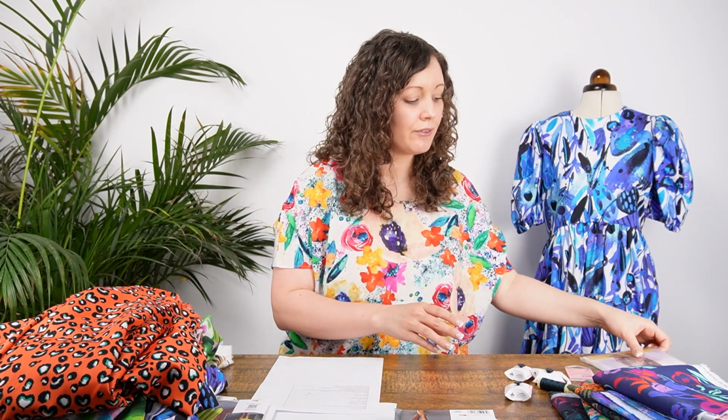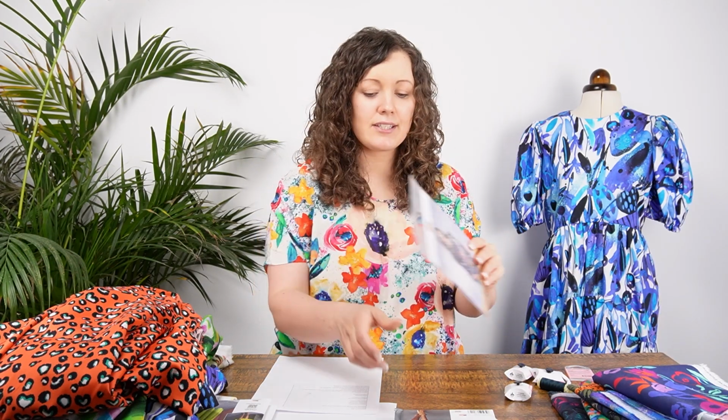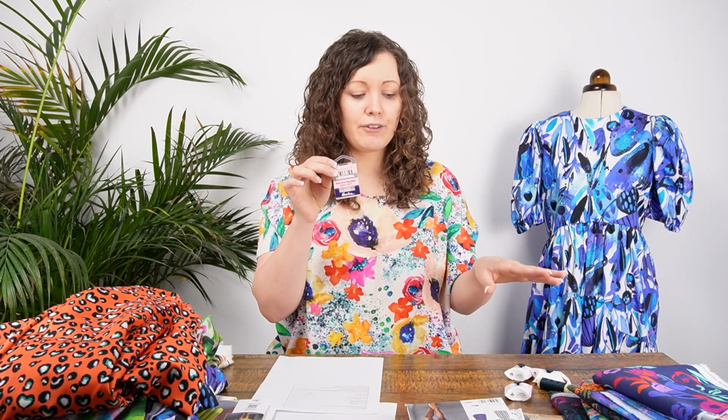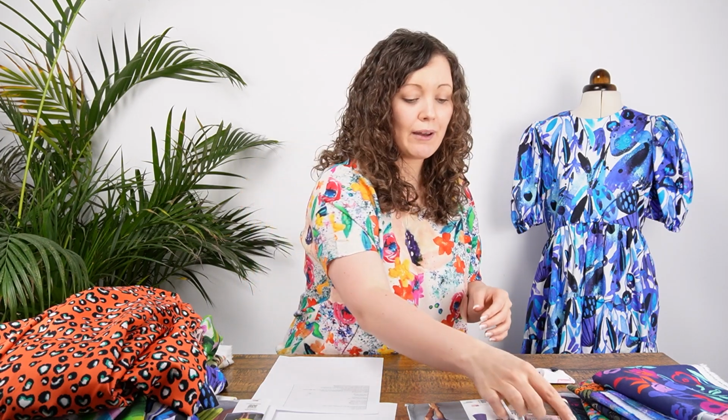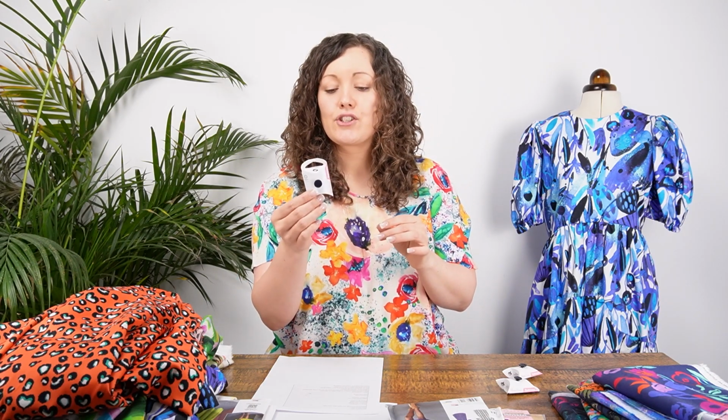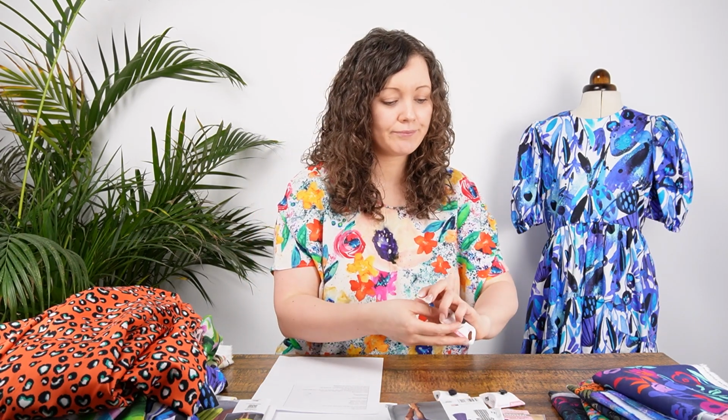Included in your kit, you get, of course, the pattern itself, a packet of iron-on interfacing, and a packet of needles, again the perfect type for the fabric. You get a matching Gutermann Sew-all thread, which will match the fabric that you choose. And then you also get these beautiful pearlised little shank buttons that are for the front of the shirt dress. You get 3 packets of those, which will coordinate with the fabric that you choose.